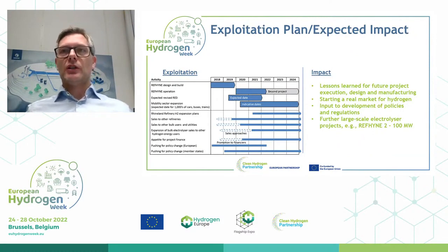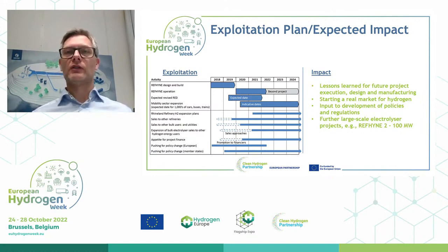When it comes to exploitation and expected impact, what you see to the left is a plan and already implemented exploitation activities. There are lots of efforts needed to assist in realizing these large-scale electrolyzers coming into operation. As mentioned a bit earlier as well, input to regulatory and policy activities will be ongoing both now towards the end of the project and also beyond the project.